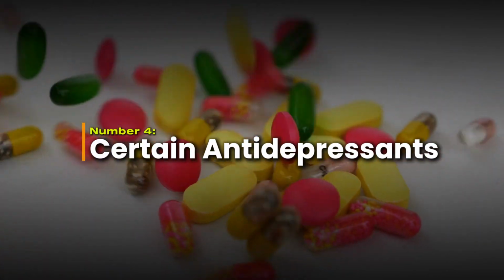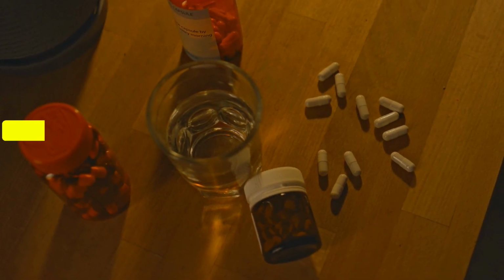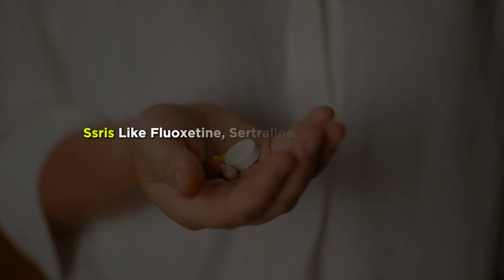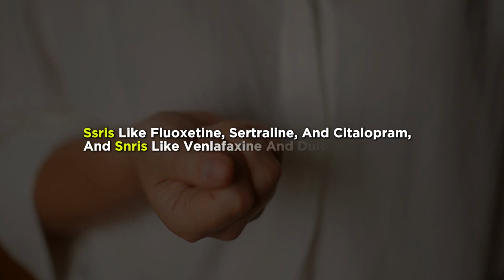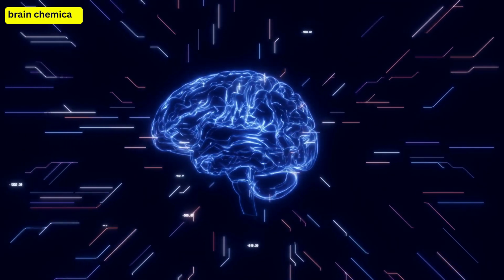Number 4. Certain antidepressants. Many people take antidepressants to manage depression and anxiety. Common types include SSRIs like fluoxetine, sertraline, and citalopram, and SNRIs like venlafaxine and duloxetine. These drugs boost mood by increasing certain brain chemicals.